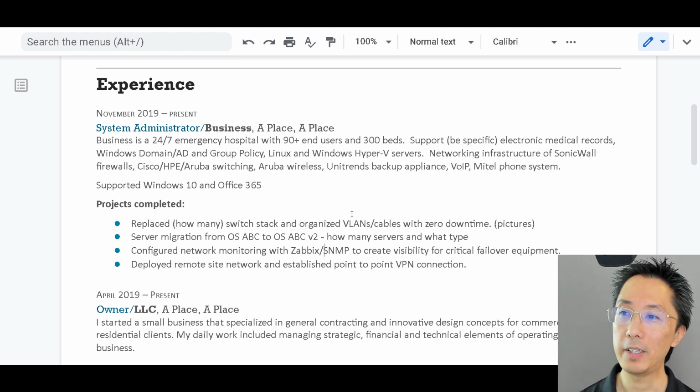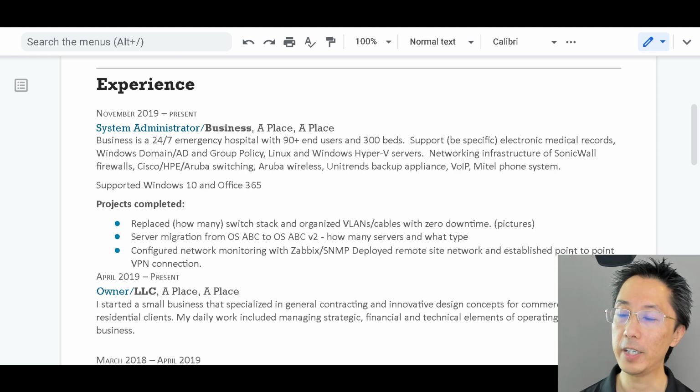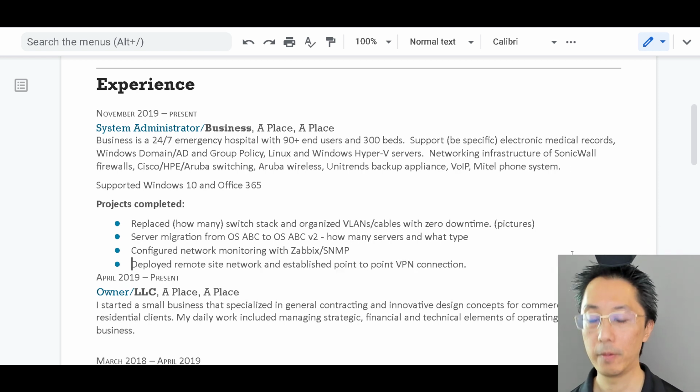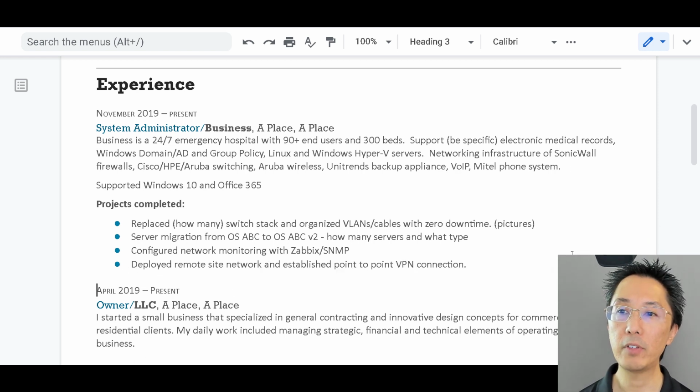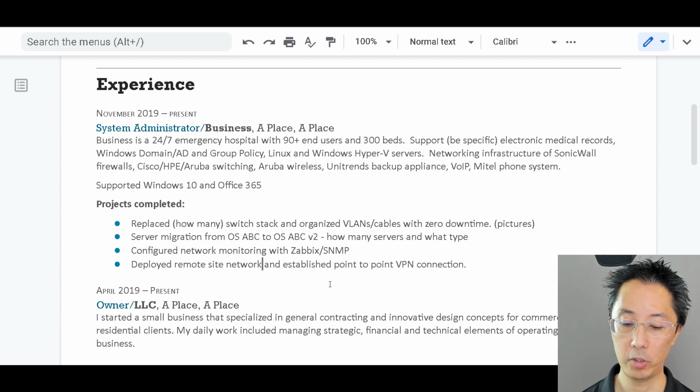No, that's kind of the whole point. You do network monitoring to monitor critical equipment. Delete that. Don't need it. And then we have deployed remote site network. How many sites? How many people? Specific.